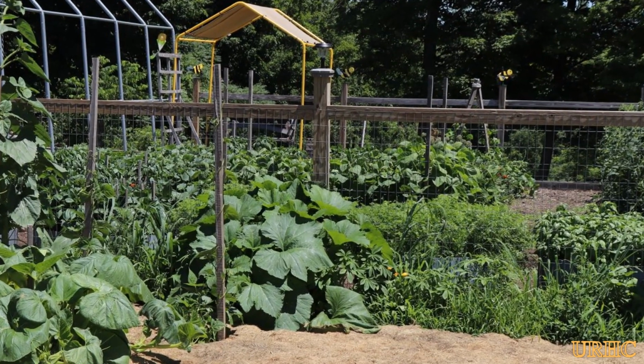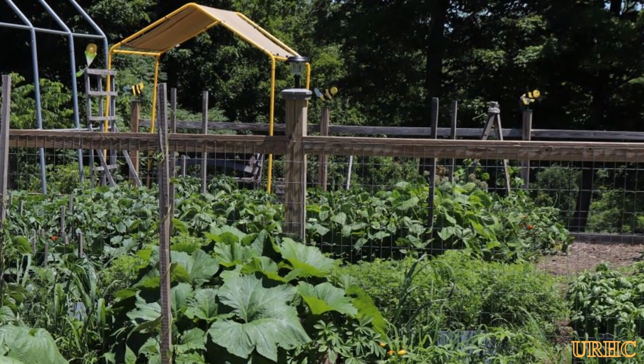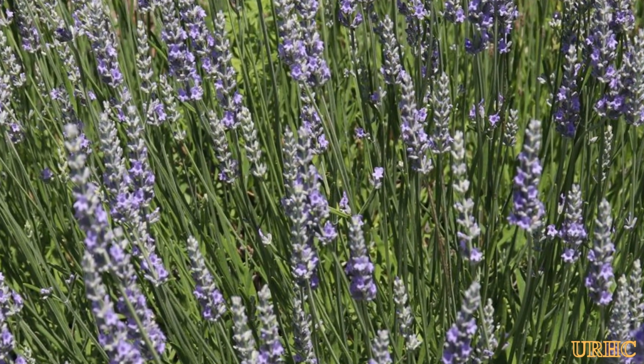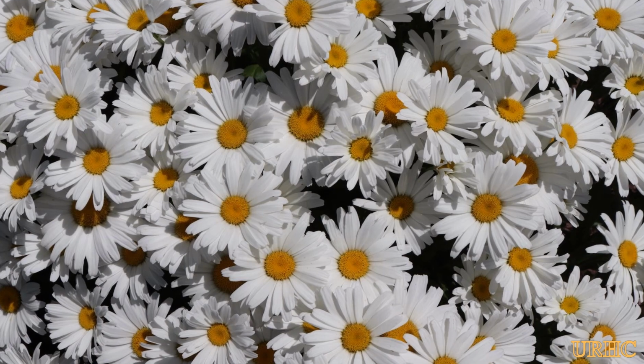And my wife has lavender planted all over the yard, and that's just unbelievable right now. And that's also loaded with bees. Just thousands of bees are enjoying that also.